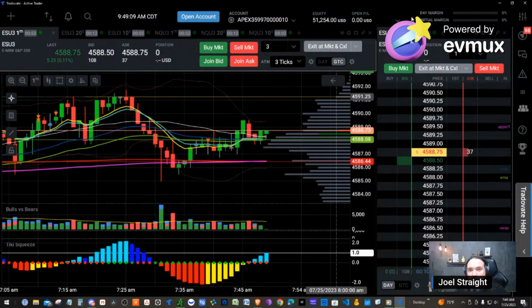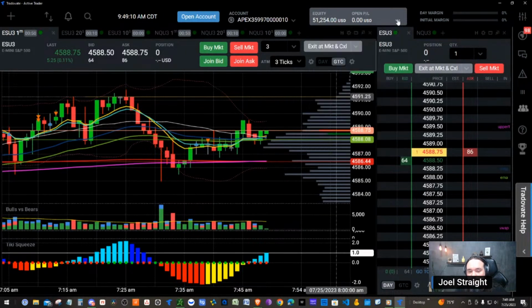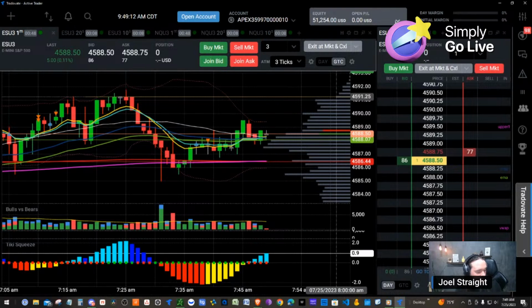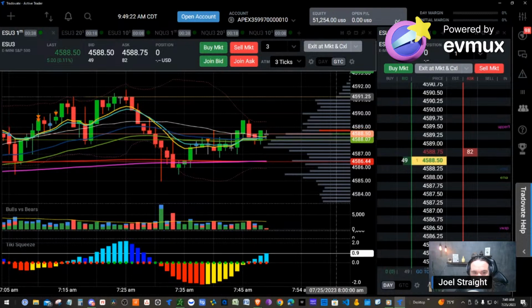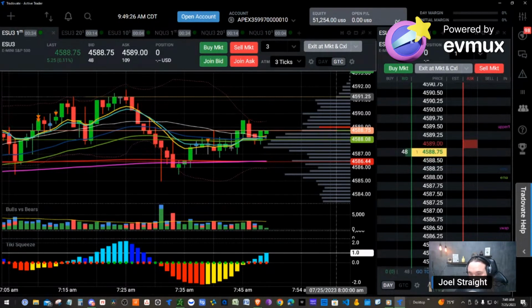So I think I'm going to walk away with my profits on the day, 239.50. We've been profitable every day since Friday, and I look to keep that trend going by managing my risk well, getting in and out of trades quickly, and really just not pushing it, trading the market that I'm in, not the market that I wish I was in.